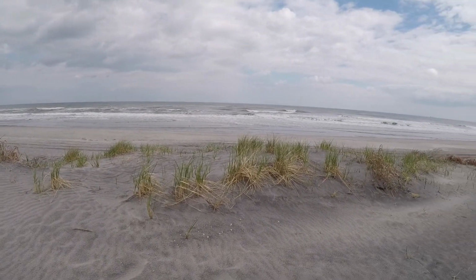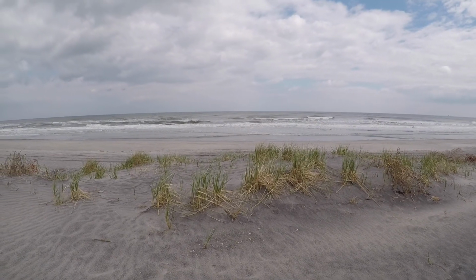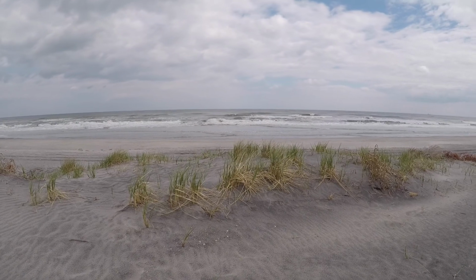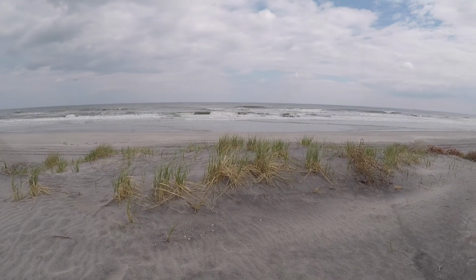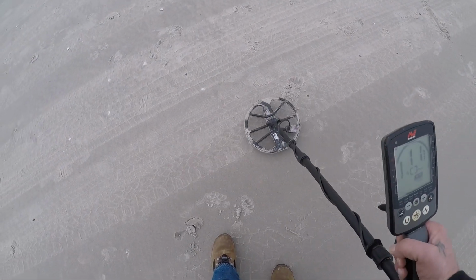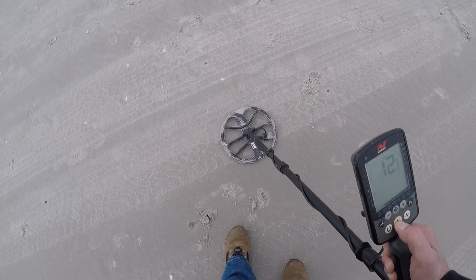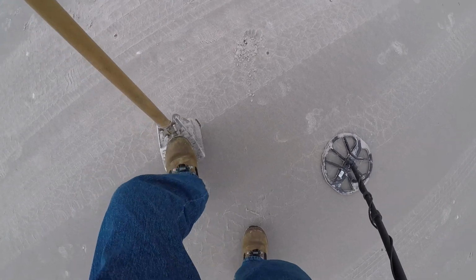Well, another day of metal detecting. Waves are pretty big and seems to be like a high tide, but we'll see what we get. All right, let's go. All right, here, 14, I think, 13, 14. Let's see what we get.